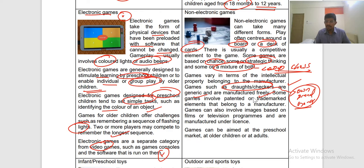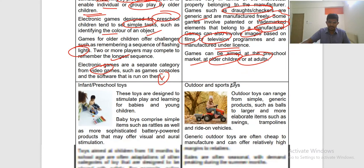Some games involve patented and trademarked elements belonging to the manufacturer. Games can also involve images based on films and television programs and are manufactured under license. Games can be aimed at the preschool market, at older children or at adults. So get this understanding very well. These are the normal games.